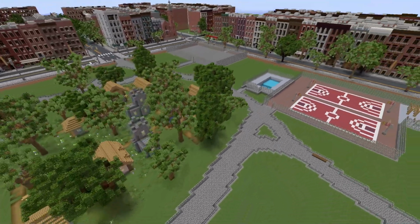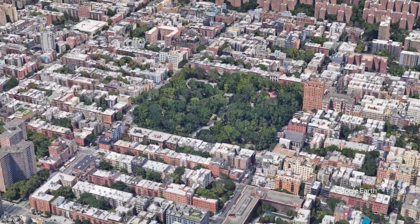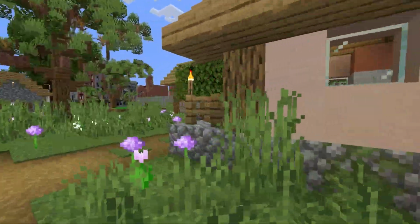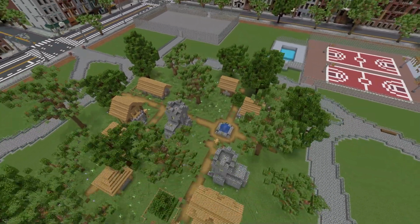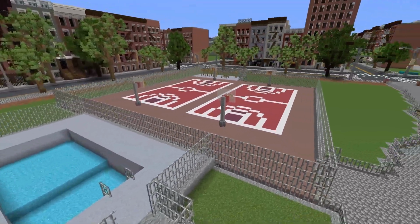I have made some progress on Tompkins Square Park, which is this park in the middle. And I did decide to keep the village. I was thinking about gentrifying it, putting something in here. But I thought it was kind of a nice keepsake. It makes it feel authentic in a way. But I have my basketball court. Pretty cool. Obviously, it's going to be a little bit more detailed.